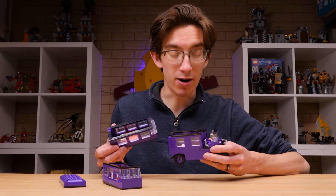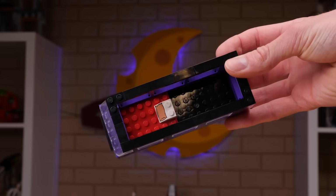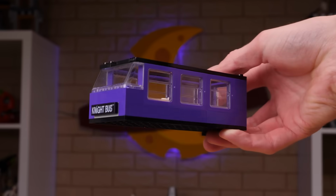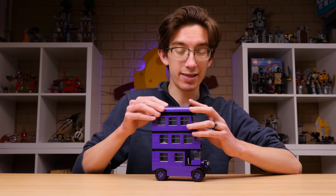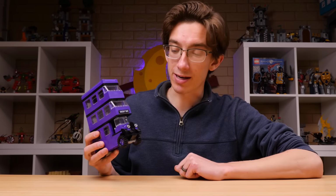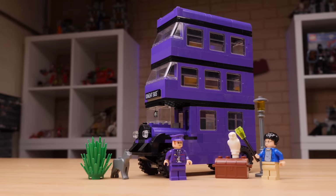While the interiors here are mostly empty, this Night Bus by far has the most storage capacity. You could fit a lot of minifigures here either laying in the beds or sitting on the floor. All said and done, it is a great first entry for our LEGO Night Bus lineup. And as you'll see, future models would definitely draw inspiration from it.